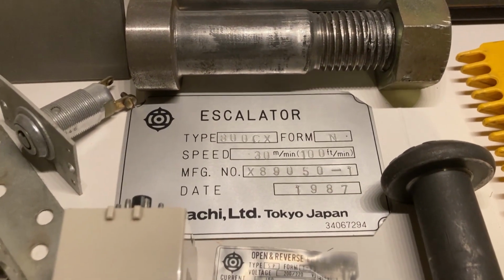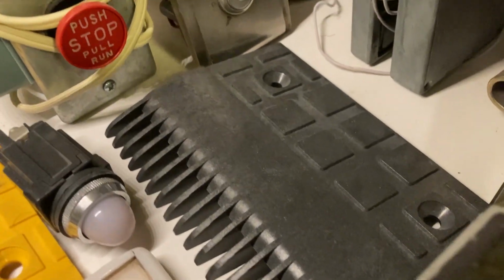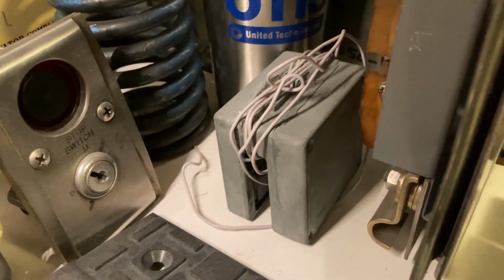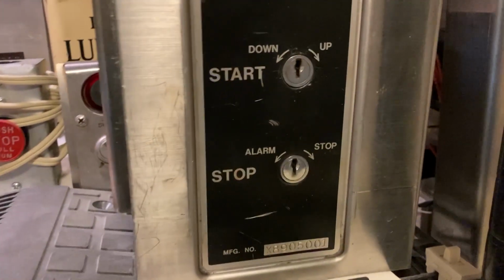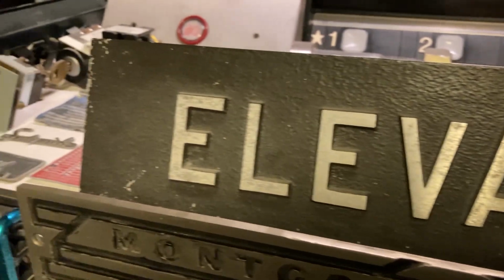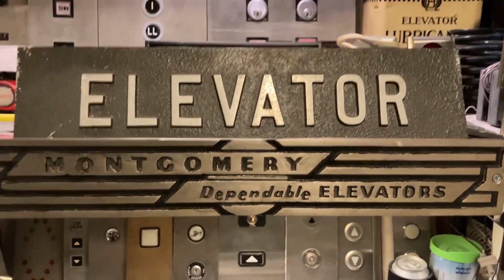There was a Hitachi escalator that was ripped out at this mall, and I was there to document the whole process, and I got all of these parts from it. An Otis cone plate, and then Westinghouse stop switch, giant spring, Otis mug, magnetic switch. And then here is the on, off, and stop for the Hitachi escalator. Here's some braille, an elevator sign. And yeah, this is a new Montgomery logo that I got. This one says dependable elevators and not just Montgomery elevators.